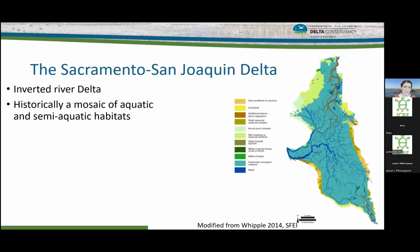And if we focus in just a little bit more on the Sacramento-San Joaquin Delta, so what we might refer to as the upper San Francisco Bay estuary, this is an inverted river delta. So if you think about your classic example of a river delta from North America, the Mississippi River Delta, where the rivers spread out as they approach the coast, this is sort of the opposite of that, where we have our rivers coming together at a confluence as they approach the coast through Suisun Marsh and the San Francisco Bay.